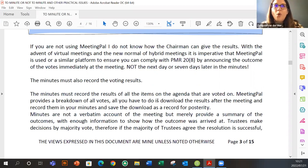Ruth, just on that point, what happens if you are not using a platform like Meeting Pal, for example, though? Really, guys, who's not using it at this point in time? And no, Ruth and I do not get any type of commission or kickback on it. We just go to meetings where this works for us. What happens if a platform like that is not being used and it's just impossible to have the outcome of the votes announced?